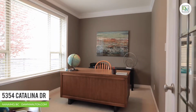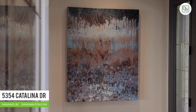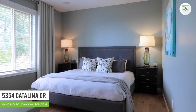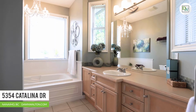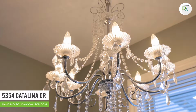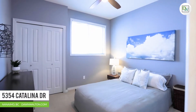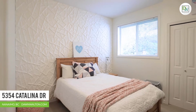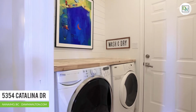This main floor enjoys a den or office space and 3 bedrooms, including the primary suite. This relaxing space comfortably fits a king-size bed with a spectacular view of the Sunshine Coast and offers a large walk-in closet and a serene ensuite bathroom with separate shower and soaker tub. Two more good-sized bedrooms, the laundry room, and access to the garage complete this main floor.